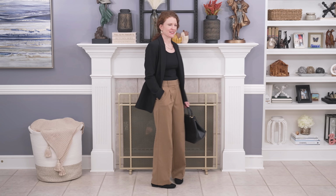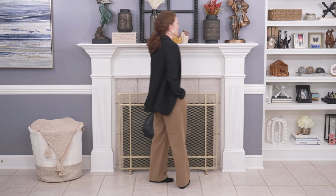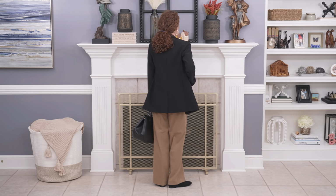And so I put this on with the black tank that has a scoop. So something that opened up the neckline, I think really helped here, and then tucked it in. So the trouser actually looked longer on me since I tucked it in. And a lot of you, if you can't tuck things in, just find tops that are a little bit shorter that would work for you. And so this just creates a longer line underneath the blazer.